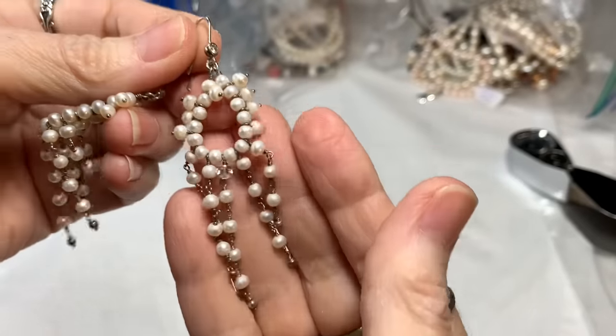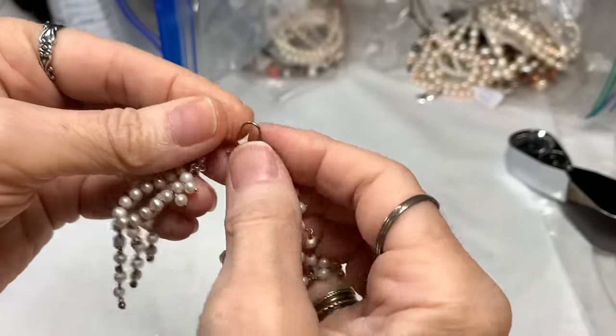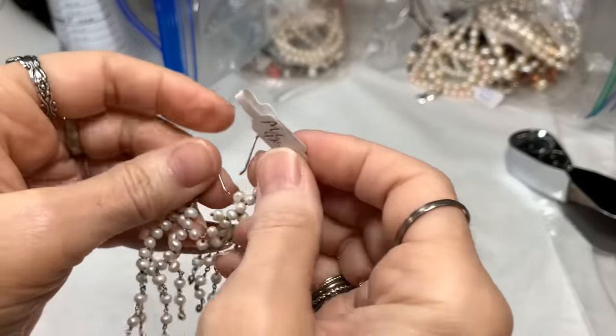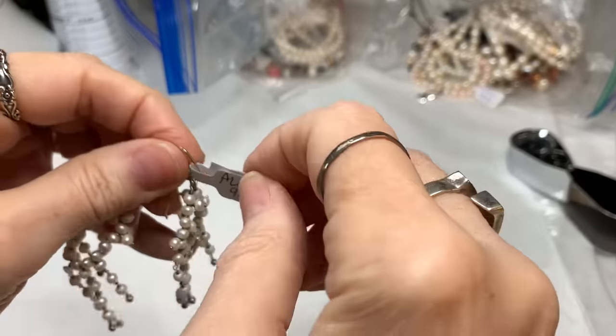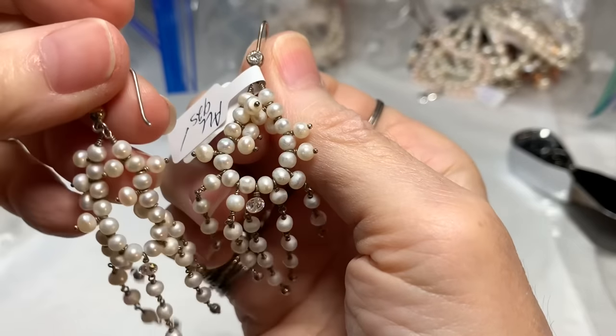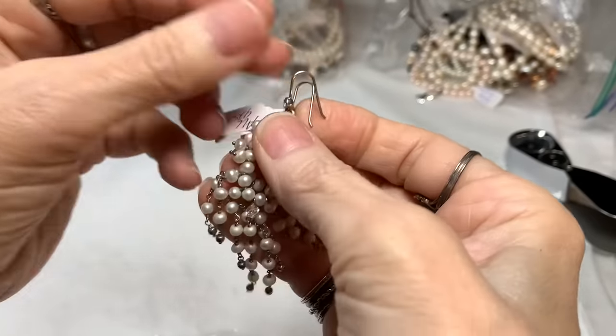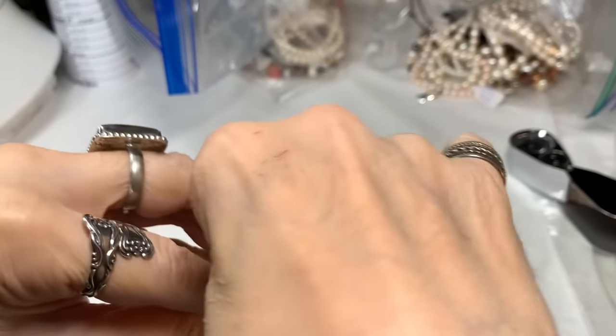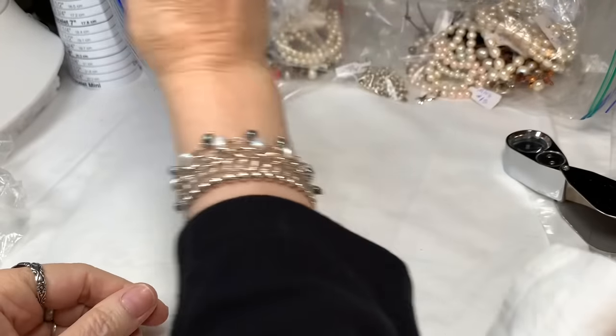So I was gonna keep those. They don't look the greatest on me. They're a little long for me. So I am gonna let them go and I priced them at $65. So I hope you love those. I think they're one of a kind, a really beautiful, special pair of earrings. So let me know on those. That's our first thing that I'm pricing.